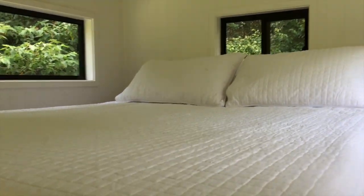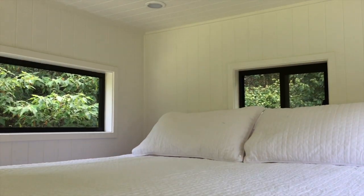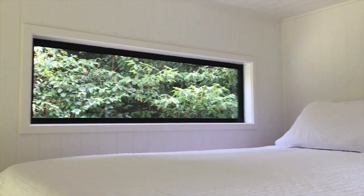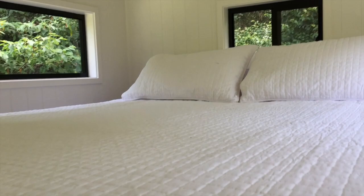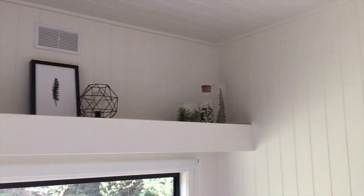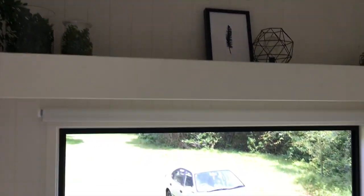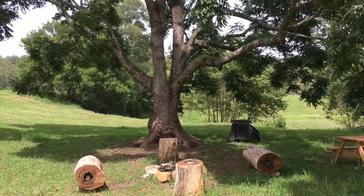So this tiny house, I went and visited another one, and this one, the loft is much bigger. So much more headroom, some more windows up the top. And I'm happy to see that they have fly screen on the windows. So no spiders and insects will come in here. I think I love this tiny house. So let's just check out their little fire pit and this big, beautiful tree that's nearby.